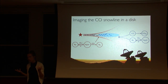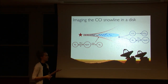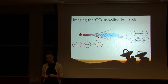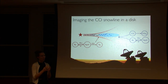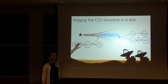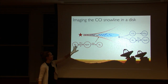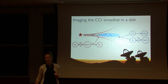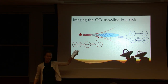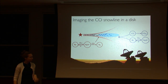So instead, what we came up with as an alternative way of determining where the CO snowline is, is this chemical scheme shown here, which is one of the simplest and most straightforward astrochemistry slides I think you will ever see. So enjoy the simplicity. There will be more complex things to come. There are electrons, and I'm going to actually explain where they come in this scheme and in general.